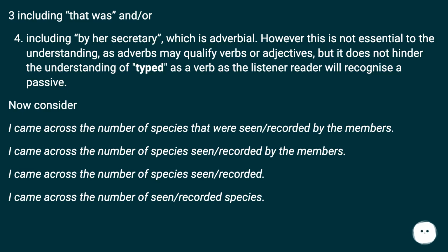Now consider. I came across the number of species that were seen recorded by the members. I came across the number of species seen recorded by the members. I came across the number of species seen recorded. I came across the number of seen recorded species.